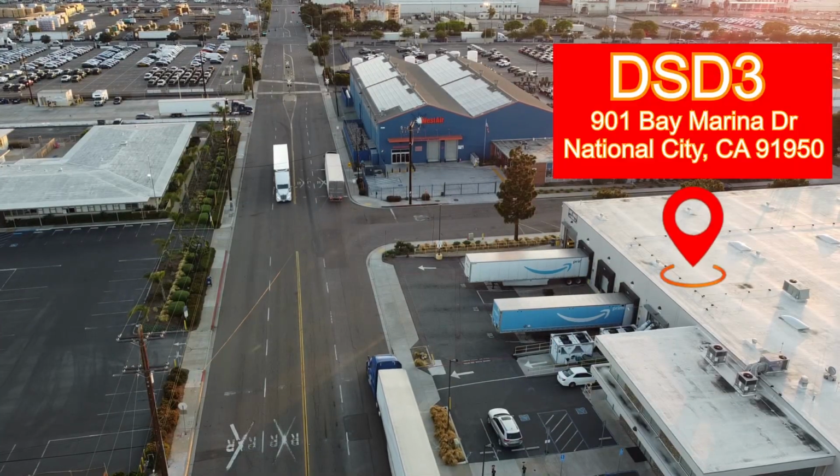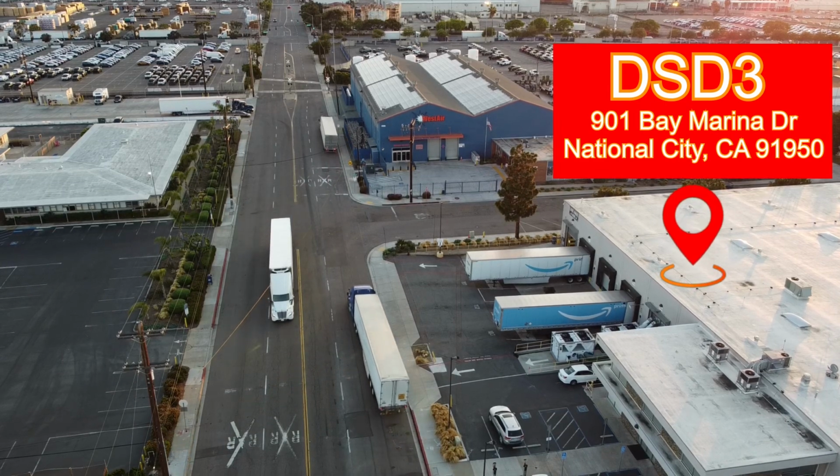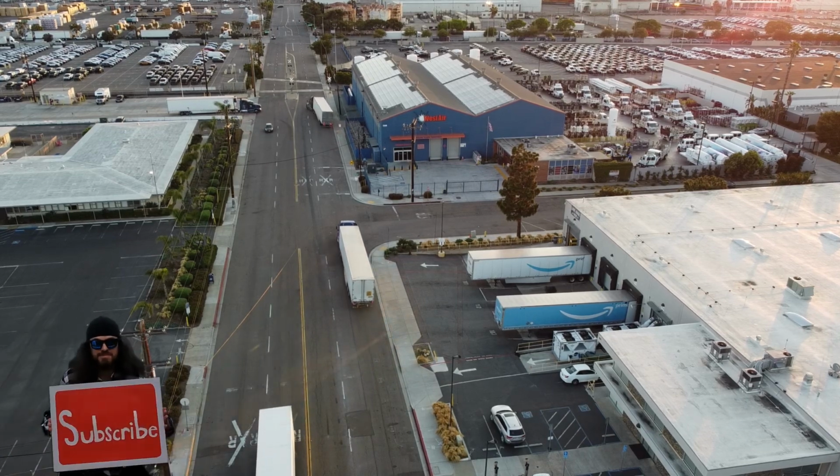So for this example, I chose a real-world scenario, which is the Amazon facility located in National City. Now, most Amazon facilities, they're big, there's plenty of room, they're flat, and you don't have to block a road to gain access to it. But not this location. That's what makes this one unique.